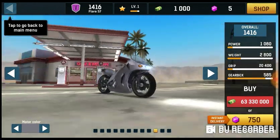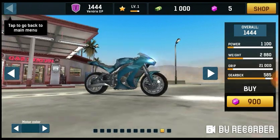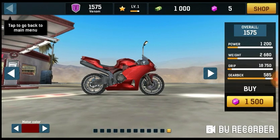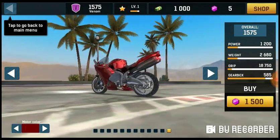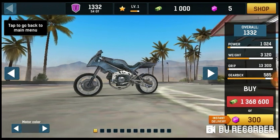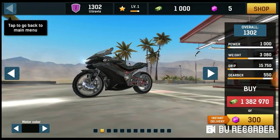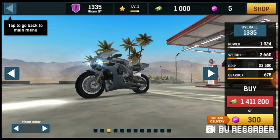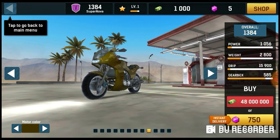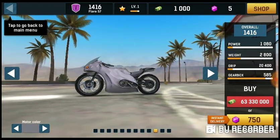And that's a racing bike off of a GXP. Now, that's the Ninja R. And I don't know what the hell that is, to be honest. The best one so far, though, would be the GXP bike, this one. It'd be that one for damn sure.